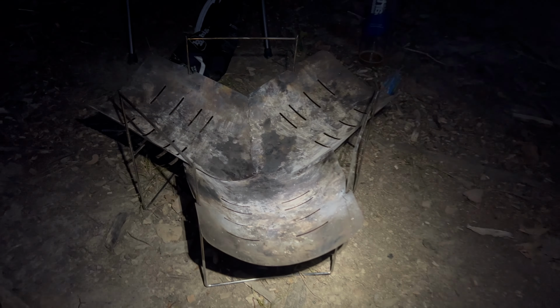But I bought this little bottle here. Got it at Walmart for like $1. Holds probably like 4 ounces, something like that. So just fill that up. It's got a little flip top on it, and works pretty good. So I'll show you how we do this.